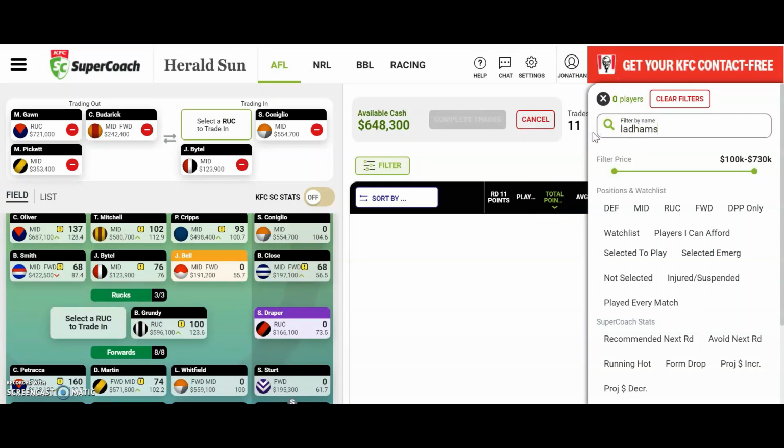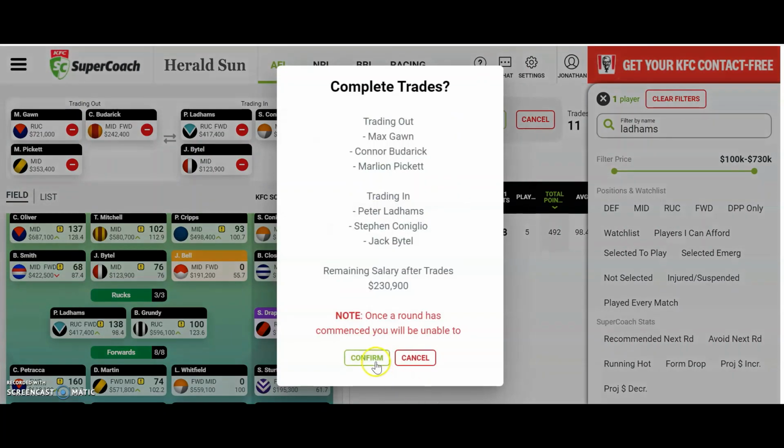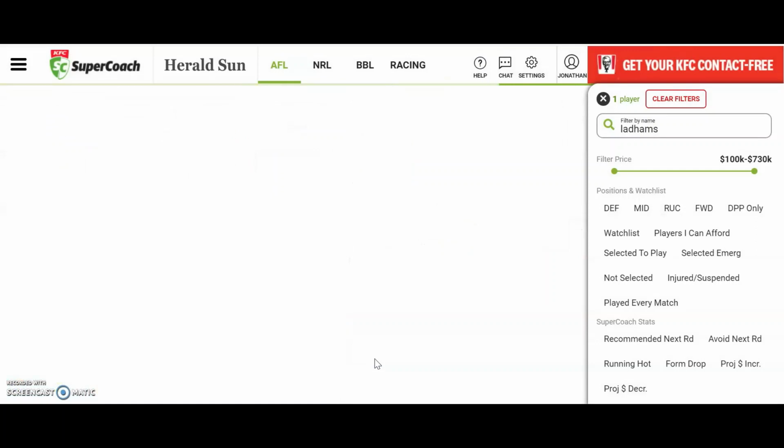I'm not sure about many people's opinions on Laddams. I'm not sure how consistent he's going to be. And I was thinking about Nick Nat, but Laddams just saves a bit of cash. And as you can see, 230 available cash. I can hopefully use that to, well, at least I'm planning to use that to upgrade to, say, a 5 next round. So that's basically what I'm going to do.